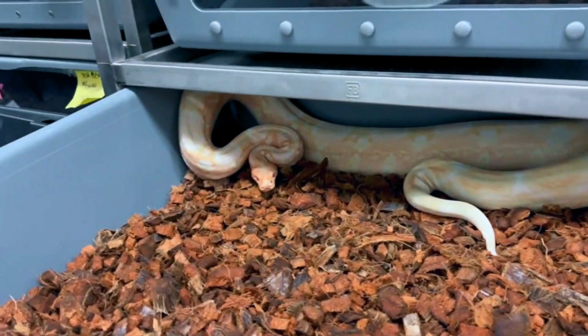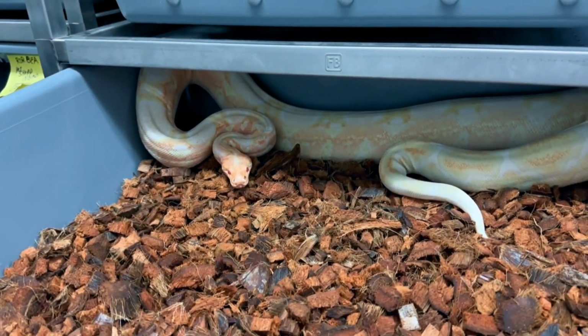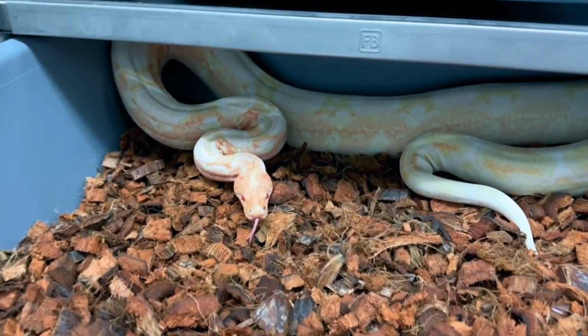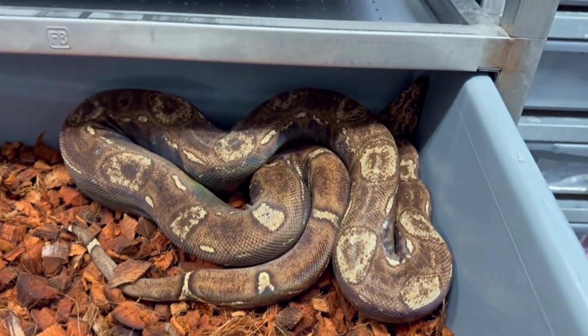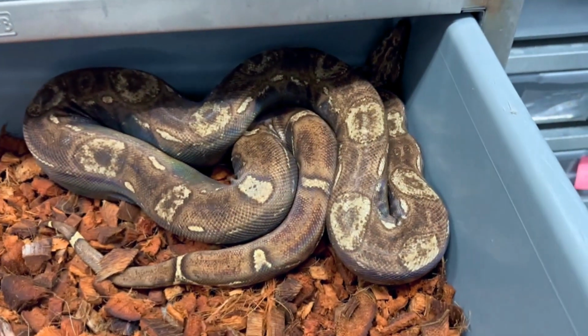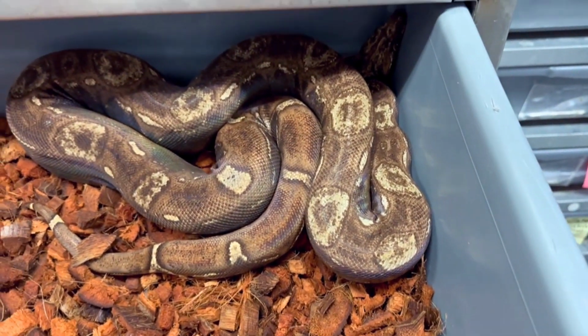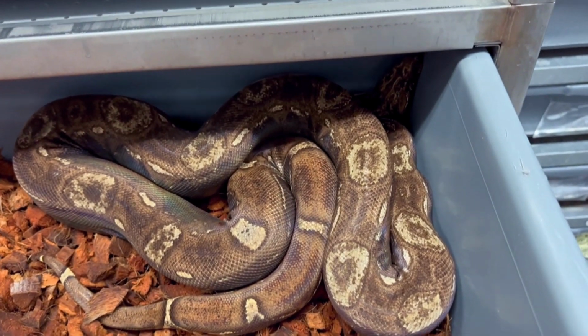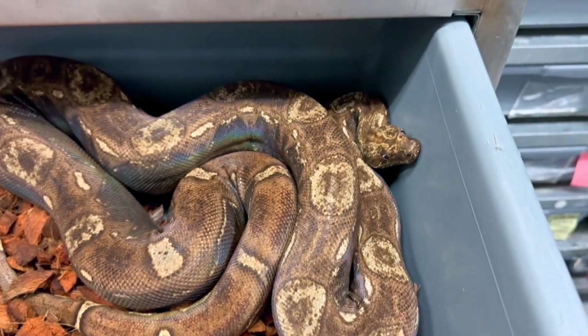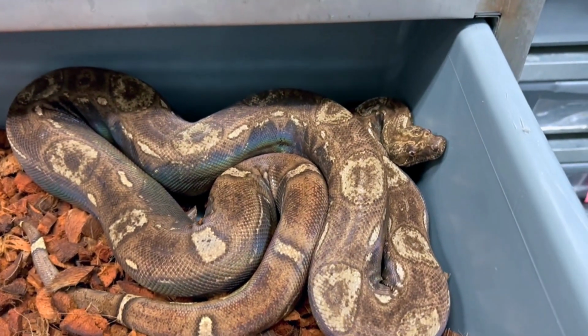We have one snake, I'll show you, that's an escape artist. Not her, but she's looking very cute. Very cute in her new cage. Here's our VPI-T positive IMG. So this is the incomplete melanistic gene combined with the VPI-T positive albino. Usually you get a black snake, but you're not going to get a black snake with a VPI-T positive because it takes away some of the melanin.